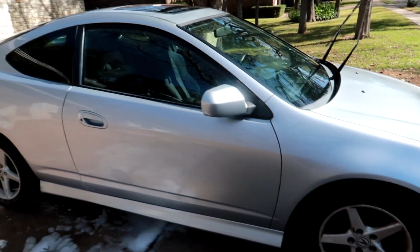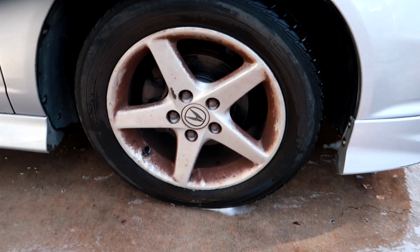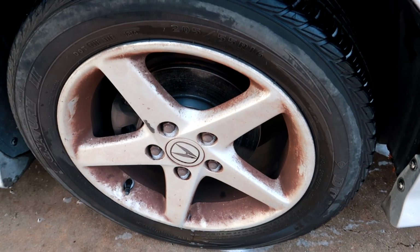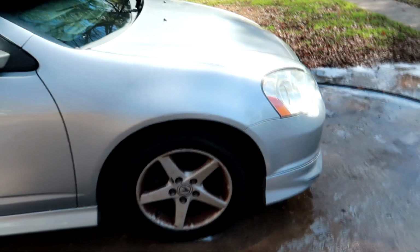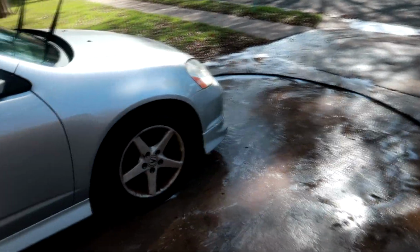And one common thing that a lot of car owners forget to do when they wash a car is clean the wheels. So as you can tell over here, it's pretty nasty. Let me show you up close. All that brake dust. So I'm gonna try to get as much of this off as I can. So don't forget to wash your wheels. On the rears, it's not too bad. The fronts were pretty bad. So I'm gonna go ahead and wash down the wheels real quick.